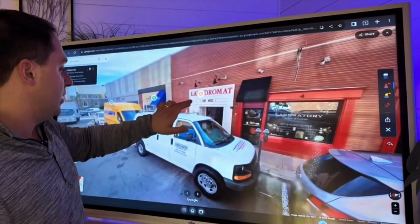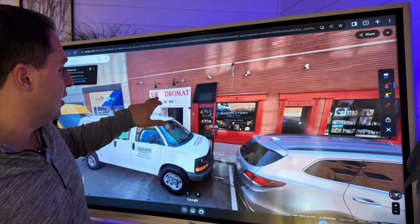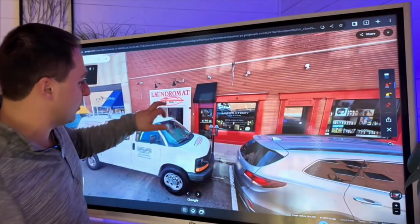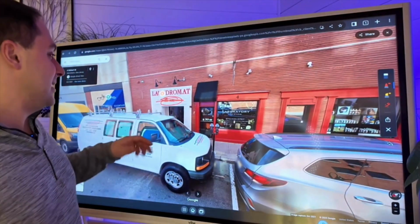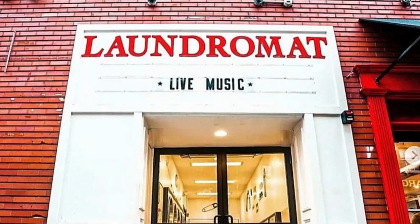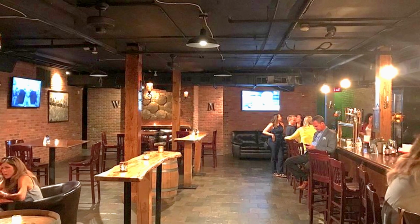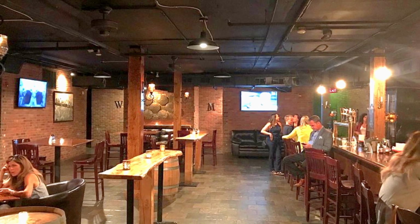You'll see this is a laundromat, and as you notice, it says laundromat, and then it says live music right there. The reason it says that is the fact that this is actually a club, and it's set up to look like a laundromat inside. You can kind of see the washing machines and all that stuff. But I'd say go Google it. It's a really fun place.